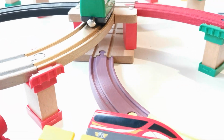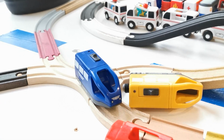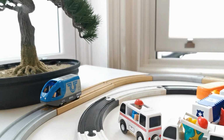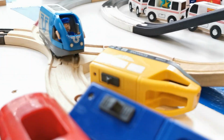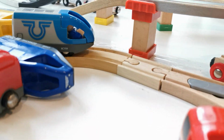Oh no, oh no, just fall off the bridge. Oh, let's see what's gonna happen to this one. Whoa. Wow. Oh, it's just the rail. And this one, look at the Brio. Let's see what's going to happen to the Brio. Where is it going to go? This is a good one. Let's see, it normally stays on the rail. Oh, just move it.